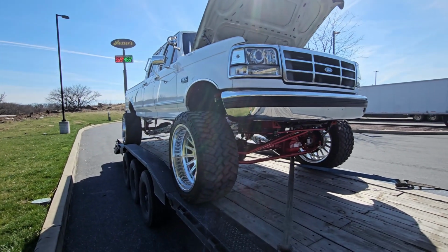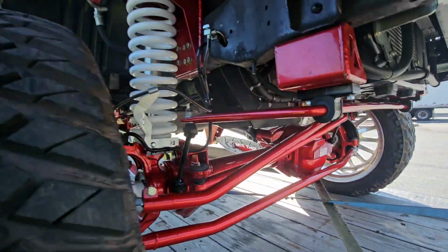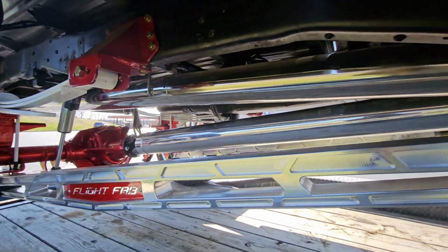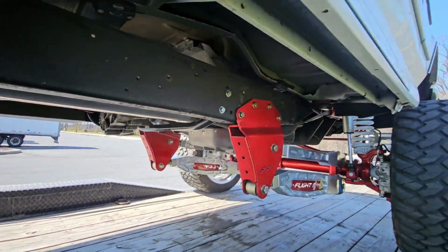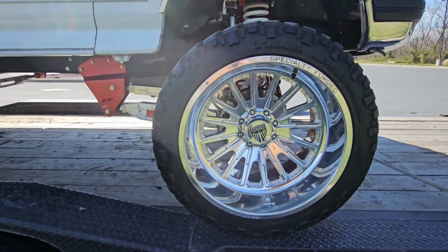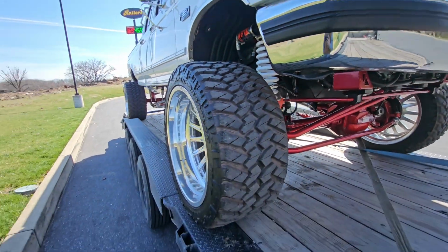Well, you could say we're hauling something a little different today, can't you? 97 Ford F350, clean as a whip. Flight Fab kit on it. Batteries hidden up under here. Some big 24-inch specialty forged wheels. Nitto Trail Grapplers. What do we got here? 355/40/24s. So, big meats on her.